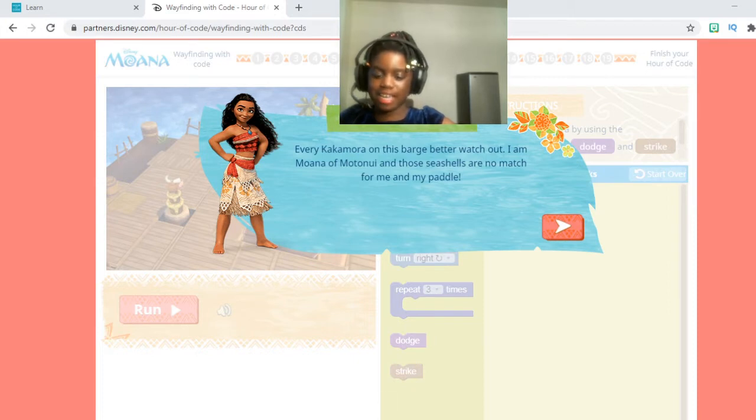Now, Moana says, every Kakamora on this barge better watch out. I am Moana of Motunui, and those seashells are no match for me and my paddle. So it isn't called an oar. In the movie, they call it a paddle.